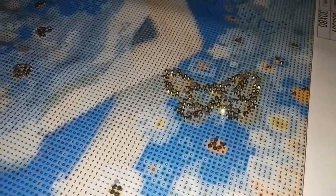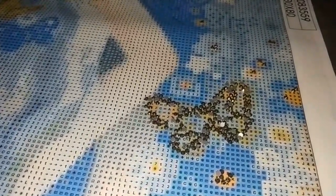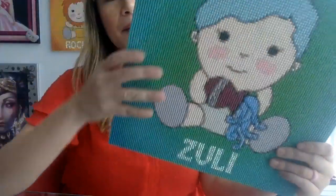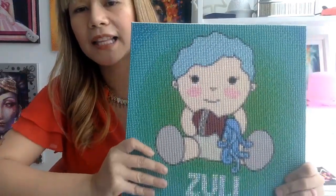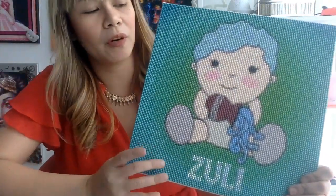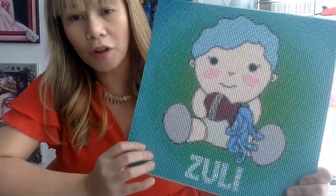So for example, let me just show you this one for example. So this is a typical diamond painting, right? You've got the image and it's either rounds or full or partial, and in this case it is full.